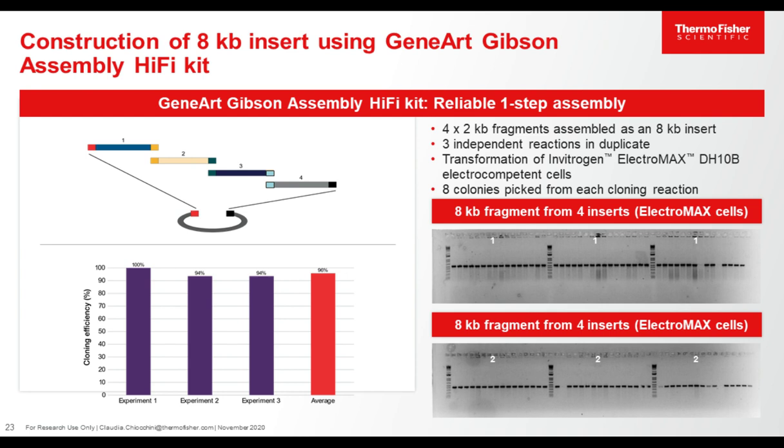We did 3 independent experiments, and as you see here, in the first experiment we got 100% cloning efficiency, and across the 3 separate experiments we got an average cloning efficiency of 96%. So I think this is a really good result for an 8 kb fragment.